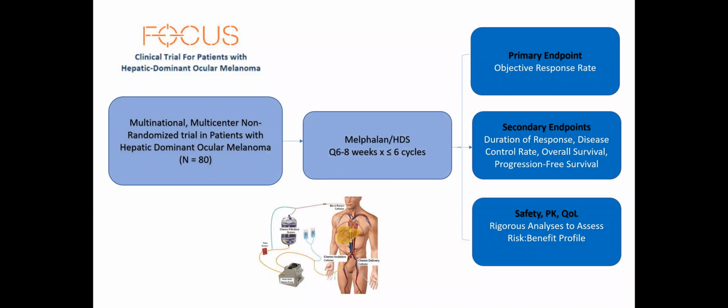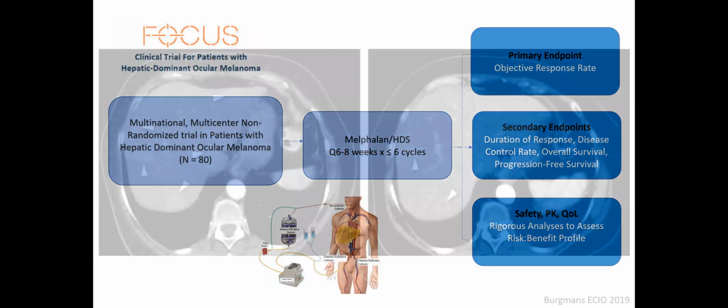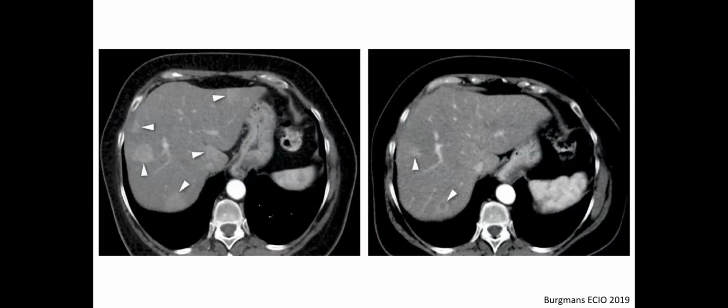Moving on, another study that completed enrollment is the FOCUS study. FOCUS is the revised single-arm trial of percutaneous hepatic perfusion with melphalan. Patients undergo up to 6 treatments and then are followed for response and survival. Here's a slide of responses in uveal melanoma, where you see hypervascular tumors noted by the arrowheads on the left, and what is seen as a response to treatment on the right.